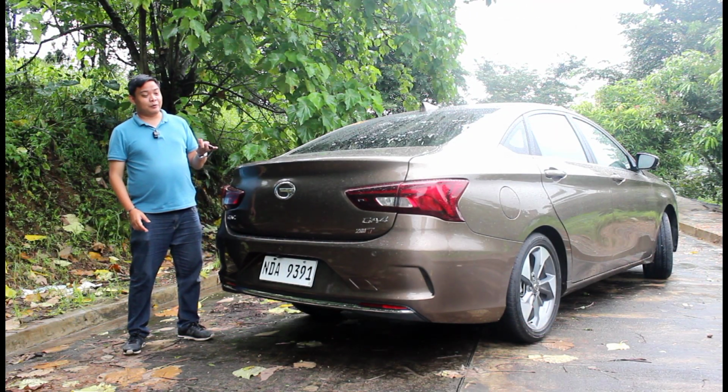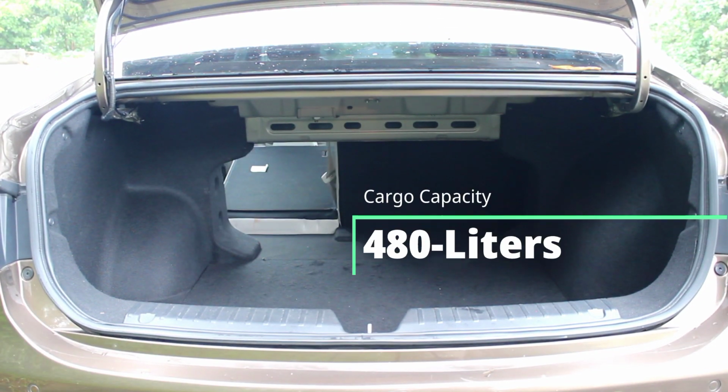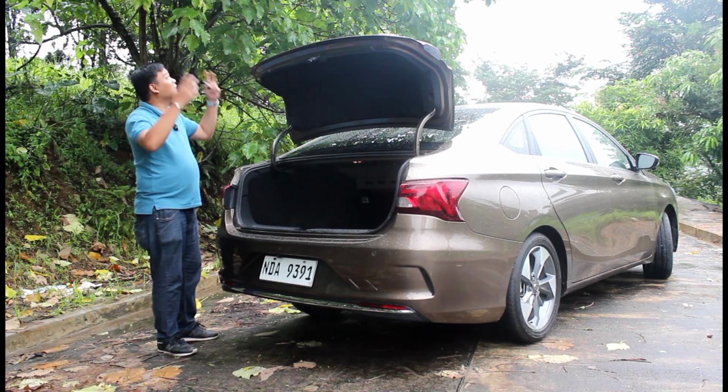Opening this trunk reveals 480 liters of space, and that's huge, even for a compact car. And if you need more space, you can always fold the rear seats down. Now, let's go check out the rest of the interior before it really starts to pour.